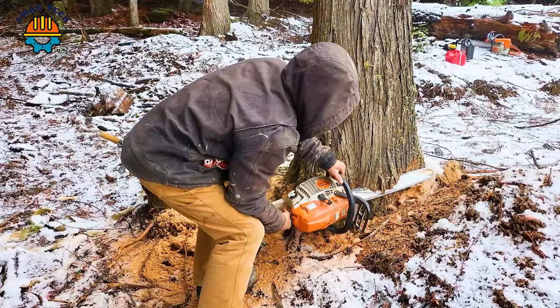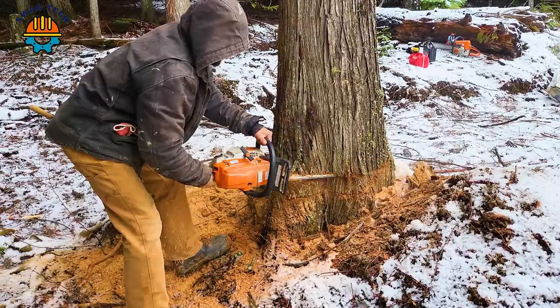This exceptional chainsaw, renowned for its unparalleled speed and potency, revolutionizes the logging industry by spotlighting cutting-edge technology for swift wood processing, efficient and precise even in cold conditions.